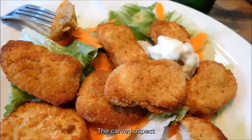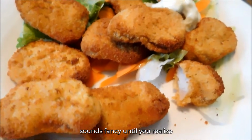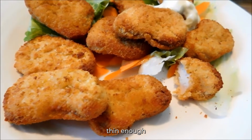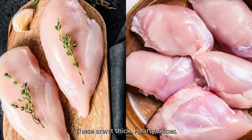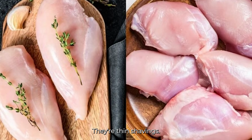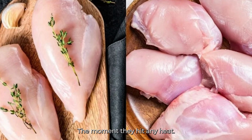The carved aspect sounds fancy until you realize it just means the chicken is sliced thin enough that you can't tell how low quality it is. These aren't thick, hearty slices. They're thin shavings that curl up and dry out the moment they hit any heat.